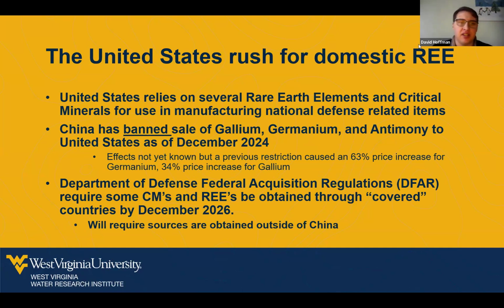So the United States does rely upon several rare earth elements and critical minerals for the use and manufacturing of national defense related items. As of December 2024, China has officially banned the sale of gallium, germanium, and antimony to the United States. This is a really big development that we really don't know the effects of quite yet because it's so new. But in 2023, China put a restriction on gallium and germanium, which caused a 63% price increase in germanium and a 34% price increase in gallium.